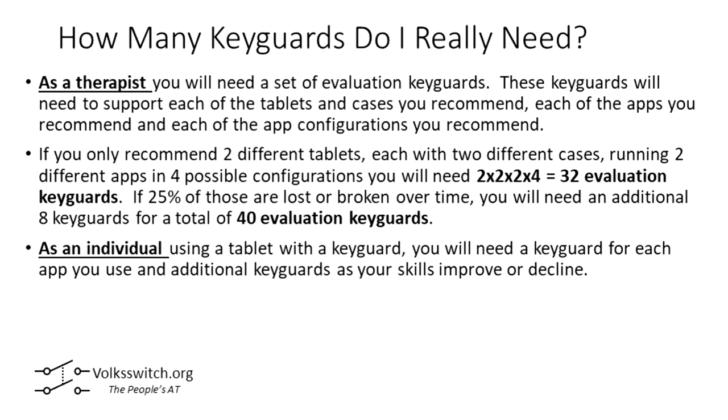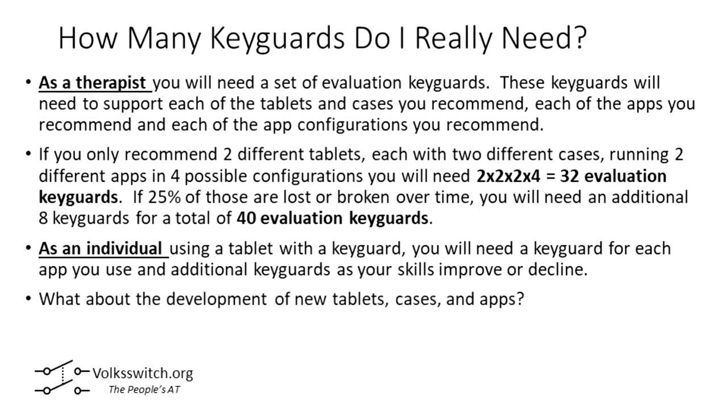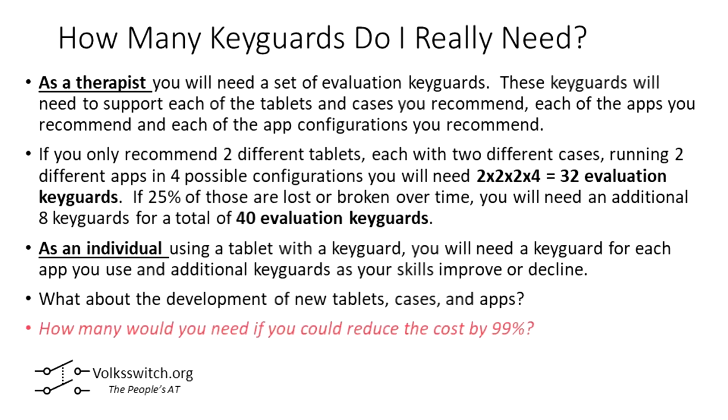Users will need new keyguards as their skills improve or degrade over time. And there are bound to be new tablets, cases, and apps in the future. I can hear what you're thinking, even though I recorded this 2 months ago. You're thinking there's no way you could possibly afford 40 keyguards. So that's simply crazy. But would it be crazy if you could cut the cost of a keyguard by 99%?